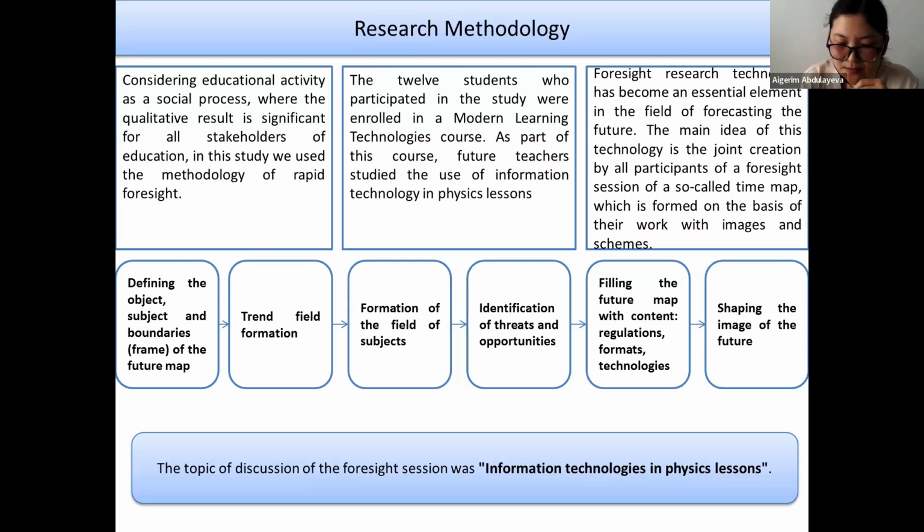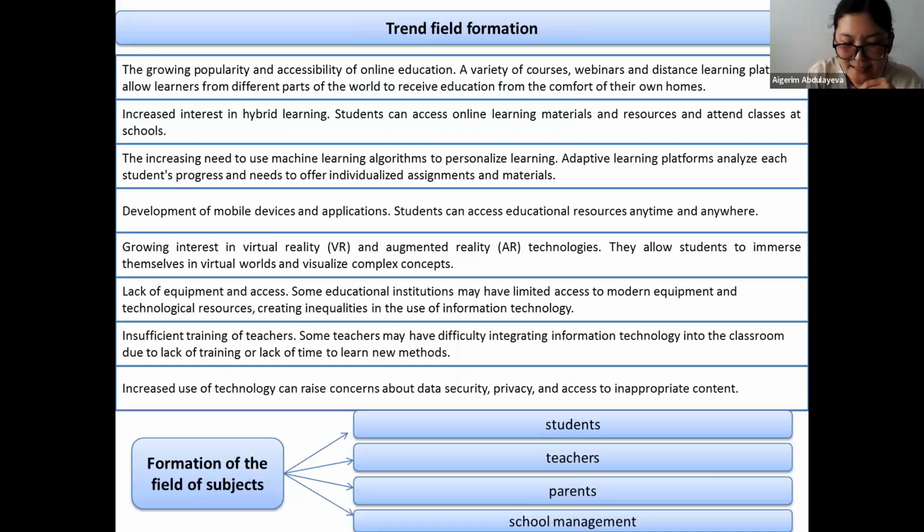Participants place cards on the map of the future such as trends, technologies, opportunities, threats, etc. Gradually, an image of the future is formed, which is projected within the framework of the foresight session. The rapid foresight study included 6 steps in the course of the group work. The task of the first step is to clarify the subject of the work, the focus of attention, and the boundaries of consideration of the subject. The topic of discussion of the foresight session was information technologies in physics lessons.